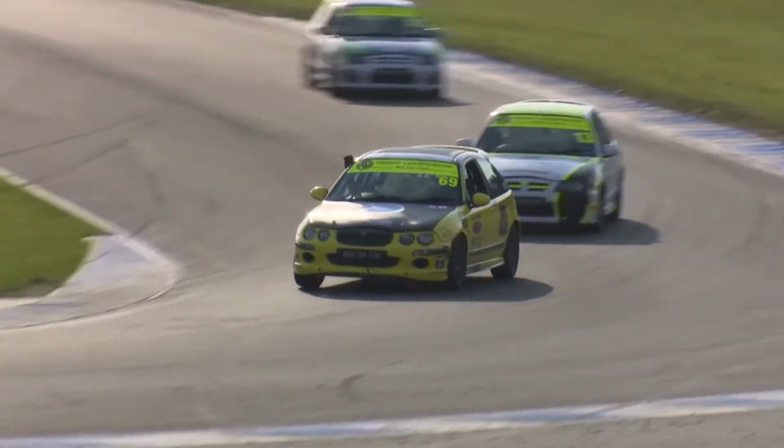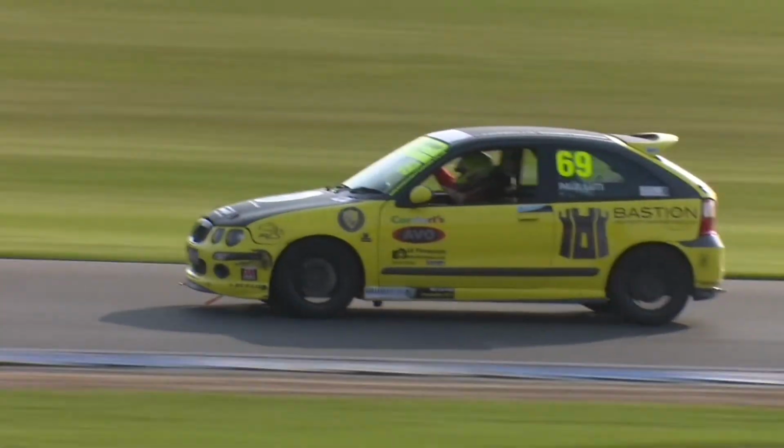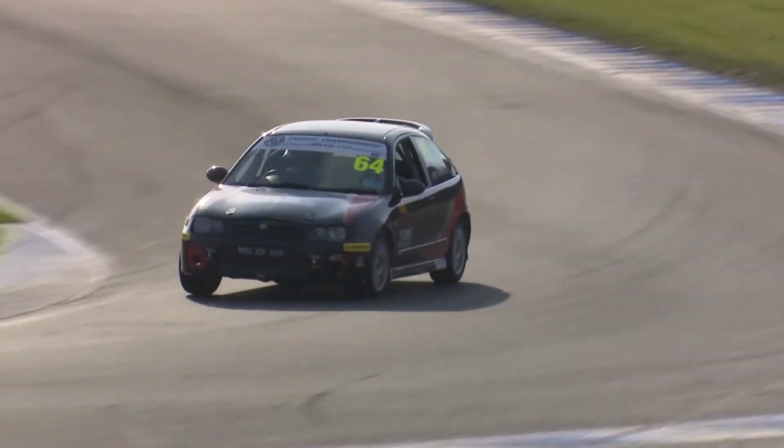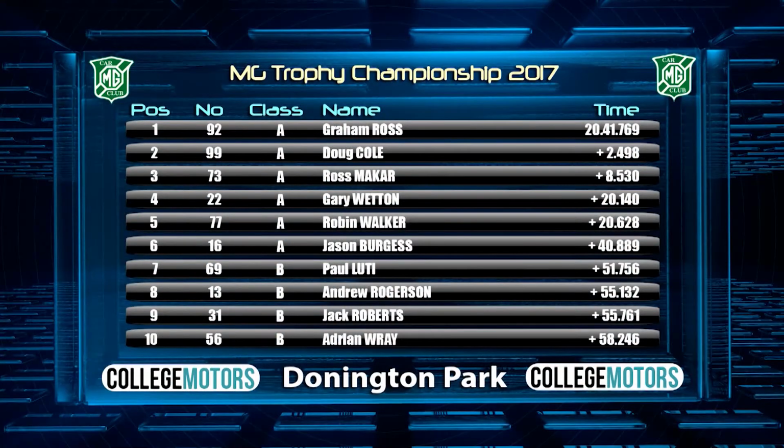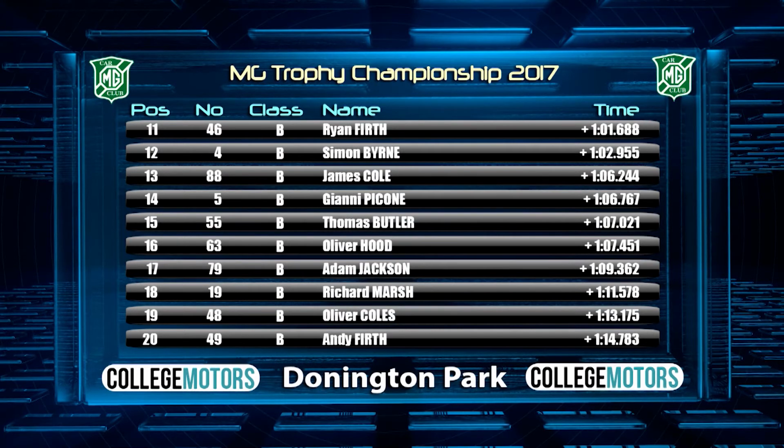There is Paul Luty, who took the class victory in Class B, and the 64 machine of Matthew Turnbull. Great start to his season, double win in Class C, and here's the overall result. Ross with Cole and Macker, Wetton and Walker, Jason Burgess in 6th, Paul Luty winning Class B from Andrew Rogerson, Jack Roberts and Adrian Ray. Then in 11th place it was Ryan Firth from Simon Byrne, James Cole, Gianni Piccioni, Tom Butler, Ollie Hood and Adam Jackson. Richard Marsh 18th from Ollie Coles and Andy Firth.